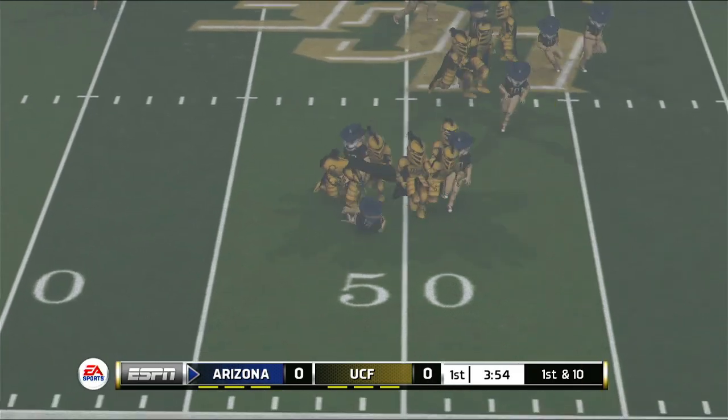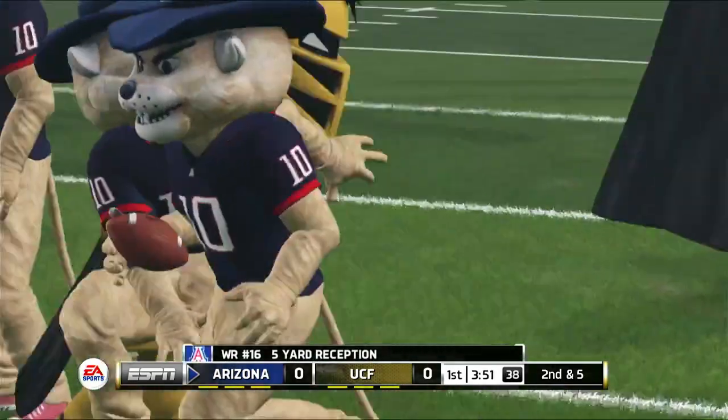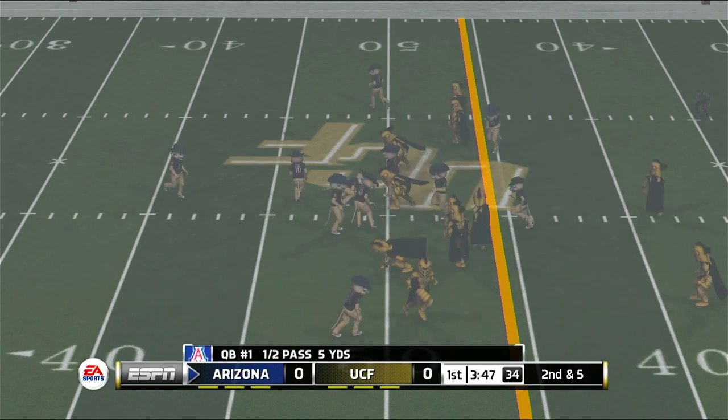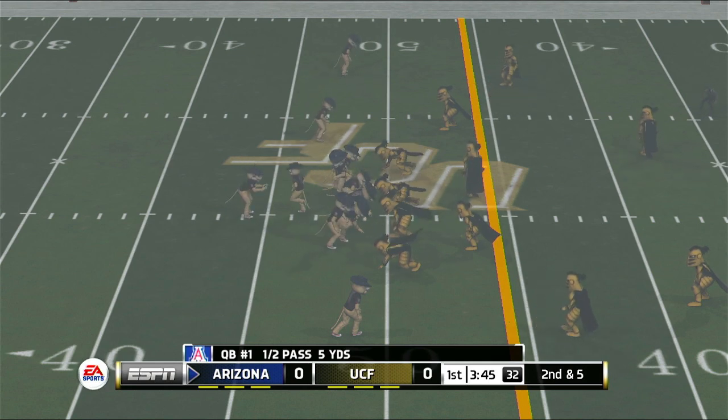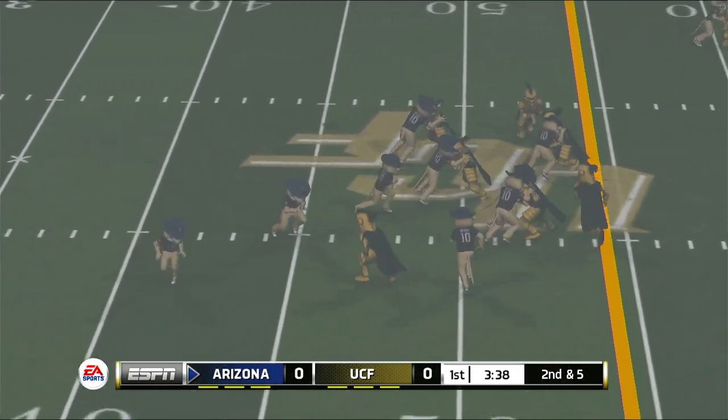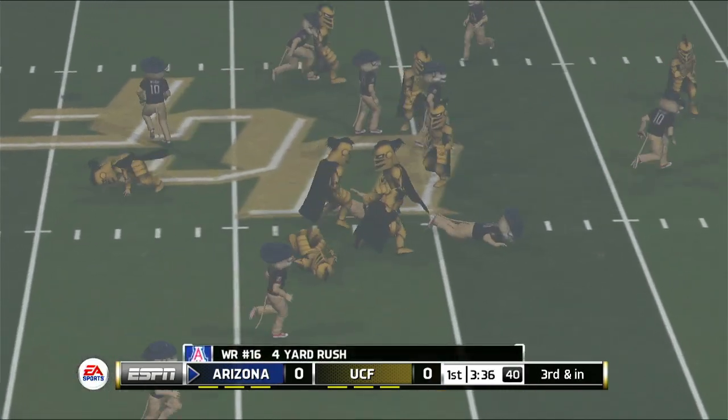Fires out to his receiver. And he's level at the 49. 5 yards. Not a bad play. They gain 5 yards out of it, and they keep moving the defense back. That brings him second and 5. Yellow 7. Check 50. Nice run up the middle.